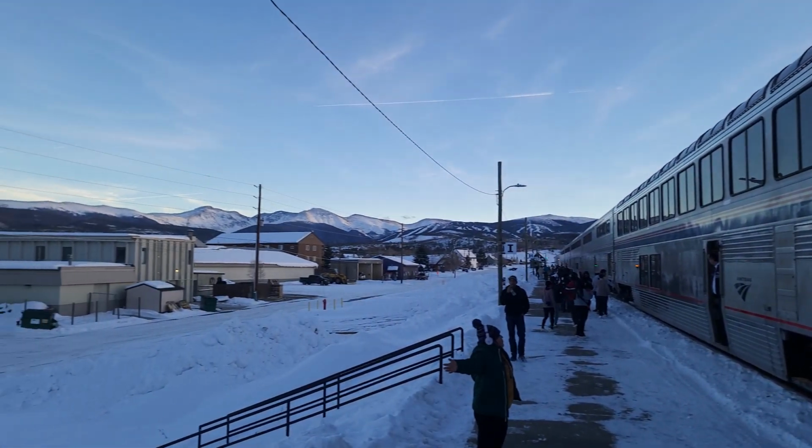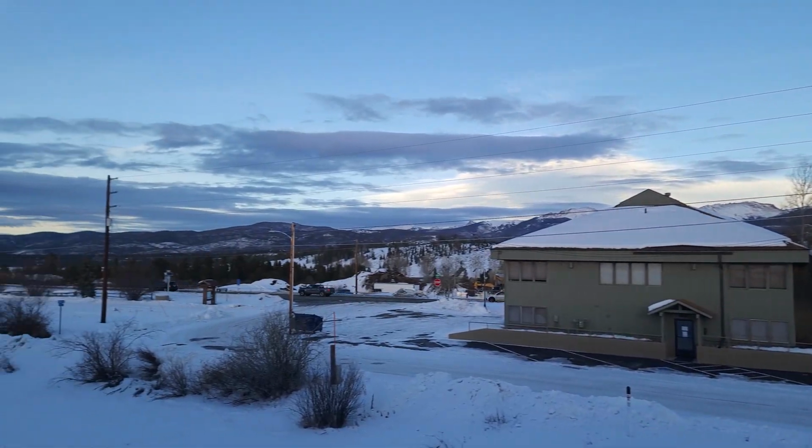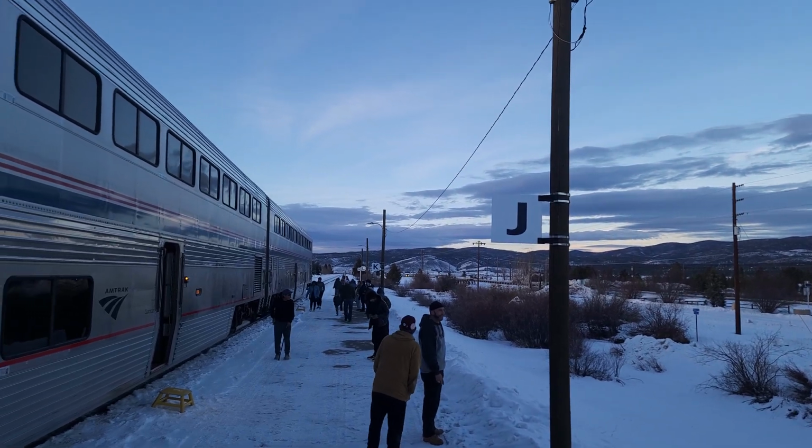After all that beautiful scenery, we pull into Fraser Winter Park, yet another fresh air stop. There's a lot of these in Colorado. We enjoy the beautiful mountain air and say hello to some of the new friends that we made along the way.